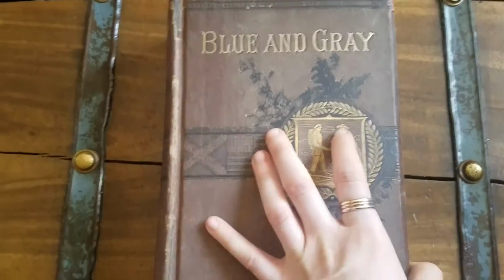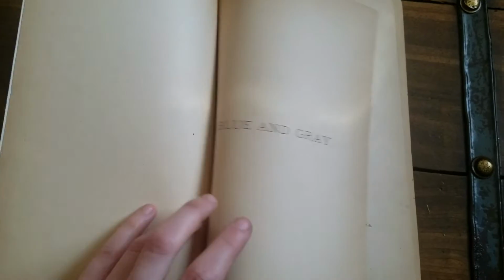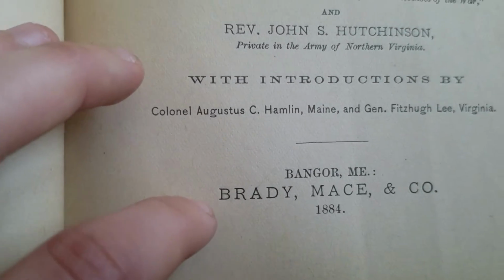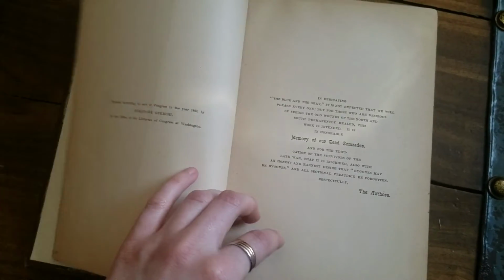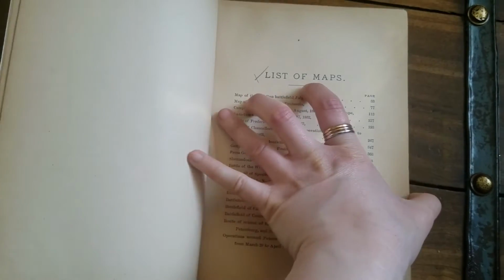Blue and Gray. Once again, any of this writing I did not do. 1884. Some maps.